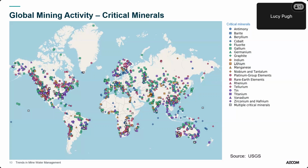Companies and countries are evaluating the sources of these critical minerals, many of which are used in the clean energy and other advanced technologies. And this is potentially driving some new mining activity in locations that don't currently have mining activity, as a way to alleviate supply chain concerns.